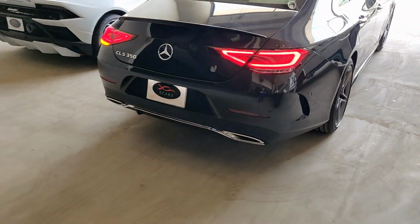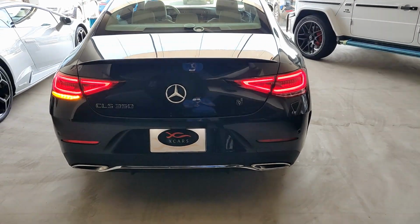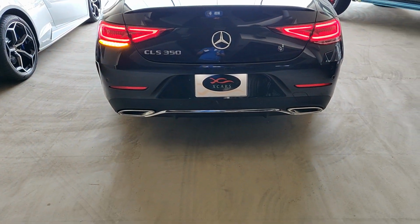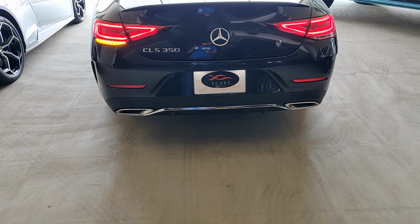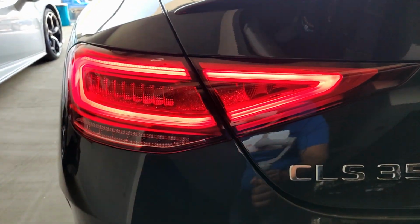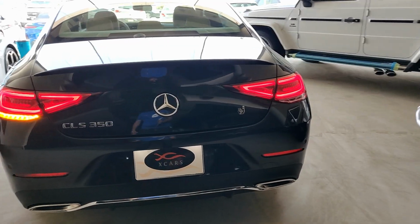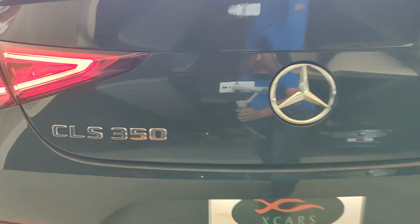So moving on to the rear, sorry if it's a bit dark over here. The lights are not turned on, but I'll try to boost the exposure for you guys. So there we go. This is the rear profile of the car. I don't think Mercedes have done any changes to the rear section of the CLS because it looks the same to me. But here is how the LED tail lights look, which I think are a pretty nice design. And you have your indicators right below. Then in the middle you have your Mercedes badge, and here you have your CLS 350 logo.